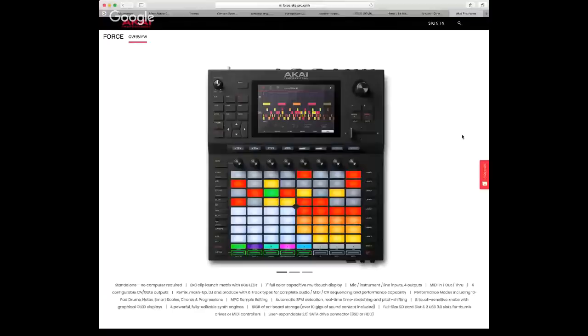And I'll tell you, I'm not an Ableton Push 2 guy. I had Push 2 for a while, but I think it removed me too far away from the MPC workflow. So I went back to the MPC, and I've been doing that. But I think this kind of marries those two workflows perfectly.